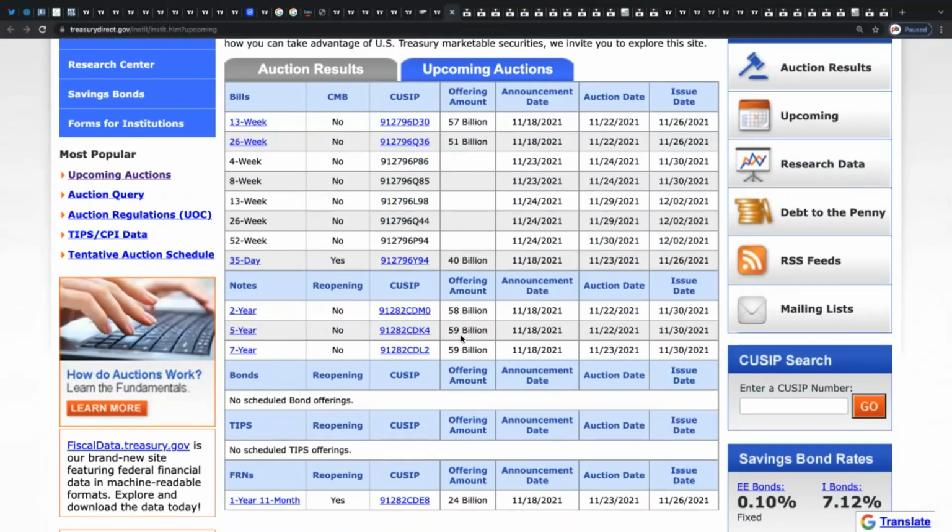Janet Yellen's getting ready to issue some more debt as soon as they can pass the reconciliation bill, which is being labeled the Build Back Better bill, or they're going to pass that through reconciliation. That's going to expand the debt ceiling, and we're going to start seeing a lot more debt issuance. And that's how we're positioned. We want to see the debt piled on.